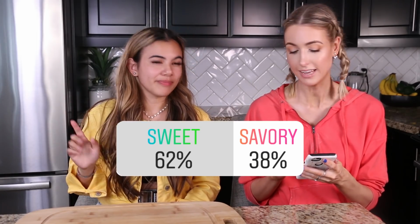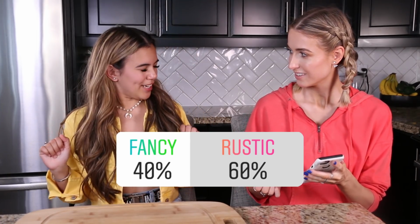Sweet versus savory. Everyone wanted sweet. Fancy versus rustic. Rustic food? What's rustic food? Just not frilly food. Frozen or baked? Baked. I thought people would pick frozen though because it's summer. That's what I thought. It's 83% baked. Okay, bite size or family size? I picked family size, which we love. Leftovers, that's fine.